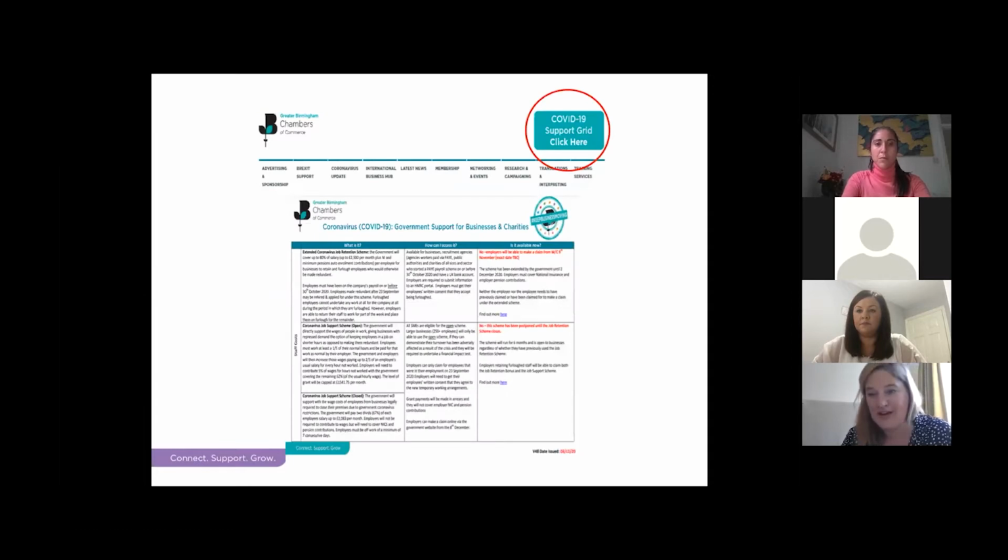Most of you will know by now we have a COVID-19 support grid on our website. As you can see, top right on our website landing page, you can click on that and it brings up anything that you need to know around government support for businesses and charities. I think we are now on version 50, so it is continuously updated. So if after today you want to find out anything more, do have a look at that.